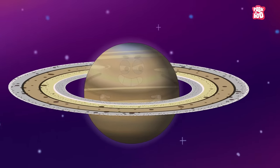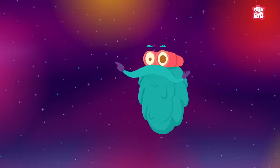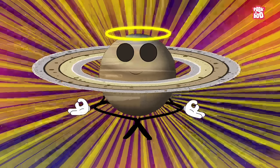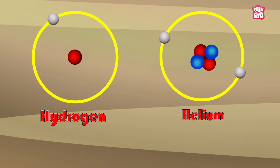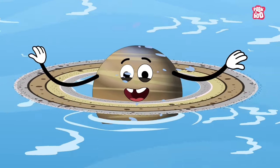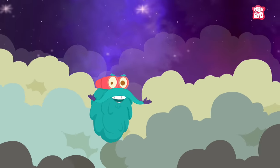In other words, we can fit around 10 Earths around its horizontal diameter. But you'll be literally shocked to know that despite its size, Saturn is actually the lightest planet amongst its peers in terms of density. Yes, that's because, like the other gas giants, Saturn is mostly a massive ball of hydrogen and helium. It is so light that it would float in water if there was an ocean big enough to hold it. Not only that, Saturn's gaseous composition gives it no solid surface like Earth.